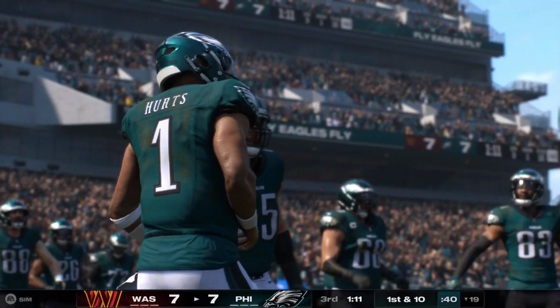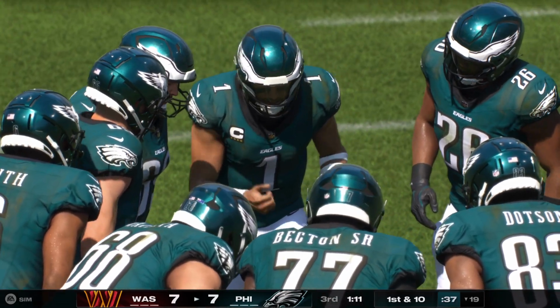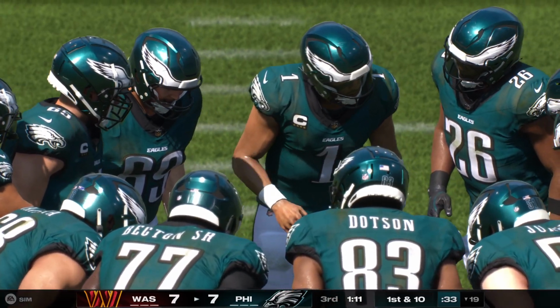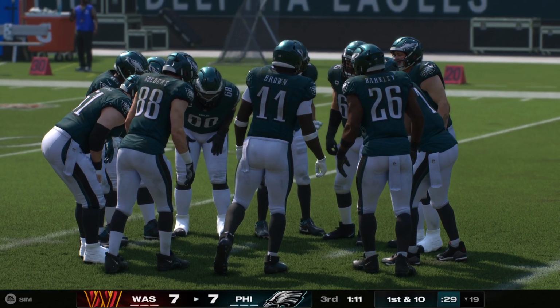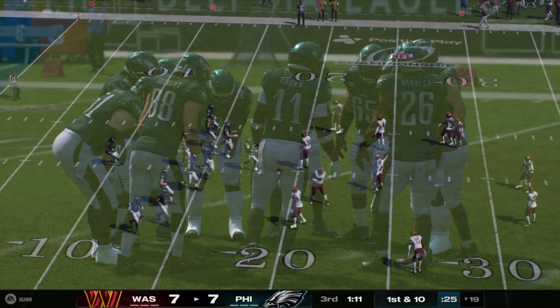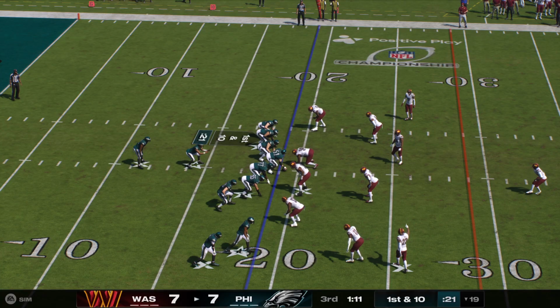So here are the Eagles now as they get set for their first possession of the second half. Now this game has obviously been all about the defense on both sides of the football. Which offense is going to break through here? We'll see if they can do it on this drive. Hurts and the Eagles come up here 1st and 10 at their own 19-yard line.